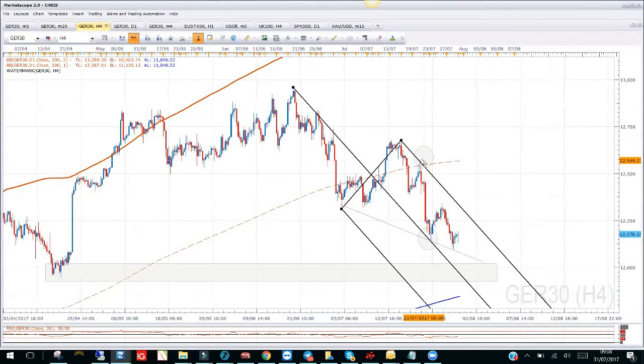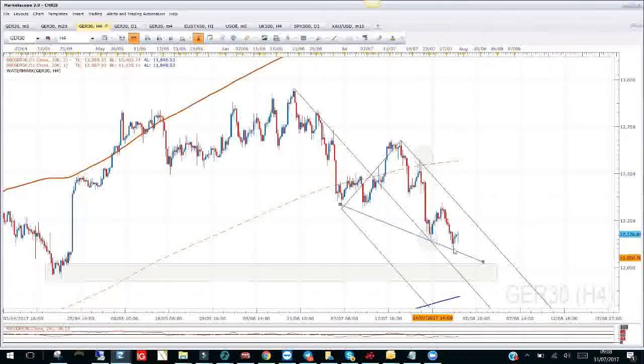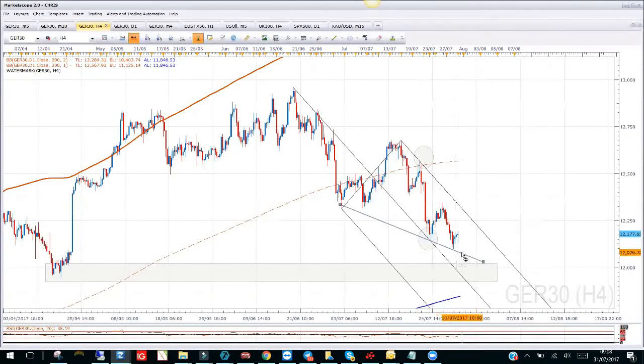Okay, on the 4-hour chart, we've got this bearish fork here. We've got the A line that started at the point of ignition on the 20th of June, and it's got a couple of touches on the way down. Cuts this bit of price action about 50%. Your B is down here on the 30th of June, and your C is on the 17th of July.